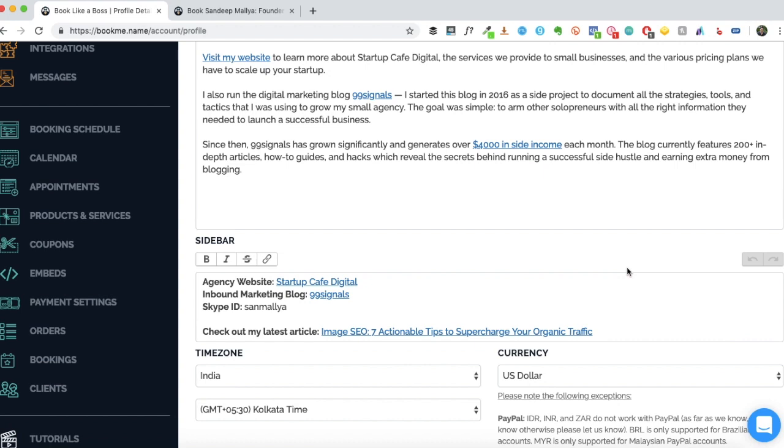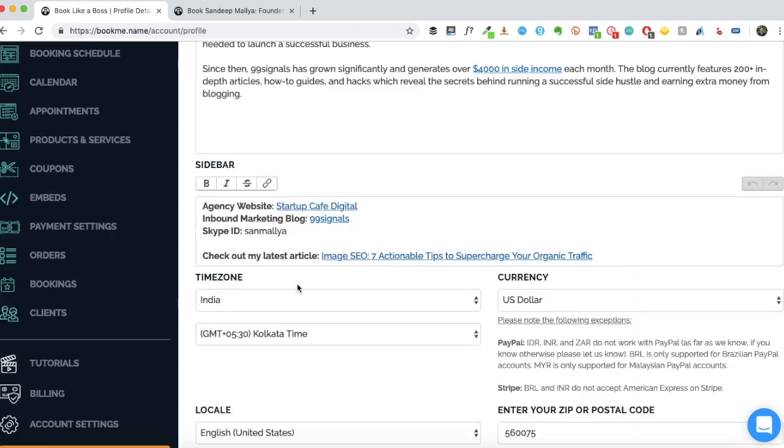You can also include a link to your messenger if you use Facebook Messenger to interact with your clients, or any other information that you feel is necessary for you to connect with your clients. You can include your email ID, your mobile number. It's totally up to you. I've also included a link to my latest article. I've seen it drives some referral traffic to my latest article. So I keep changing it. It's totally customizable.